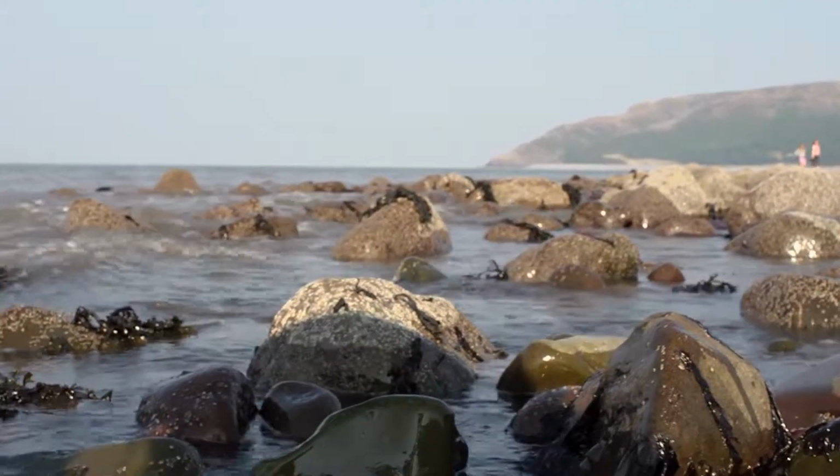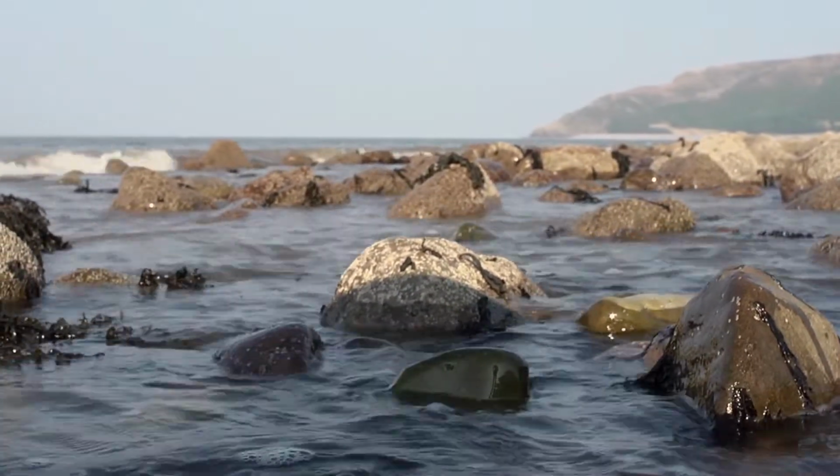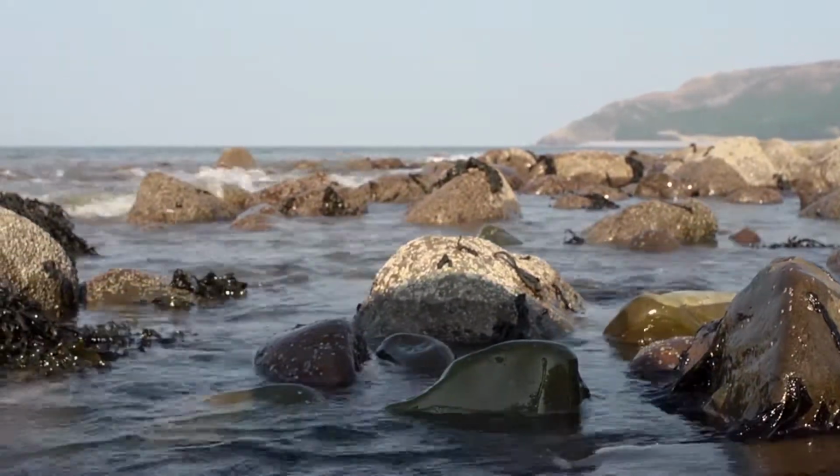The big thing to remember, of course, is that you want to be watching out for not getting caught by an incoming tide. So knowing the tide times and what's happening is really important.